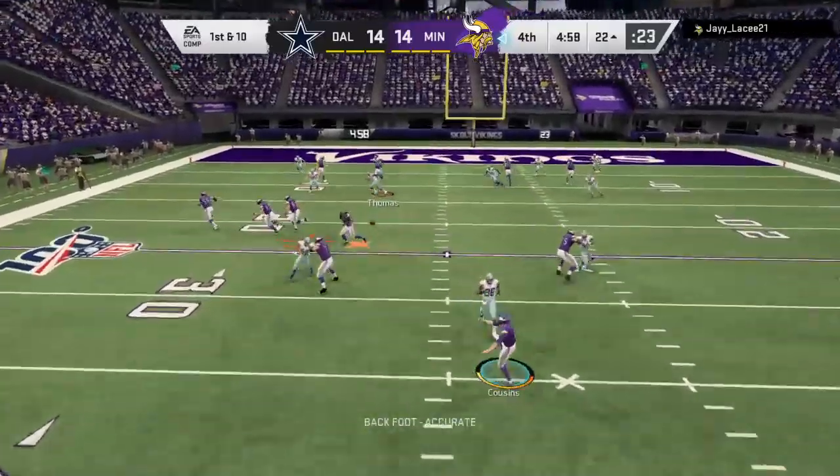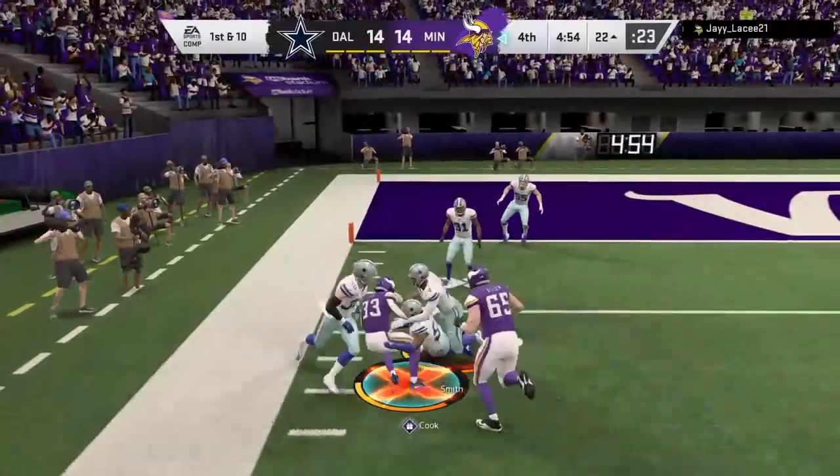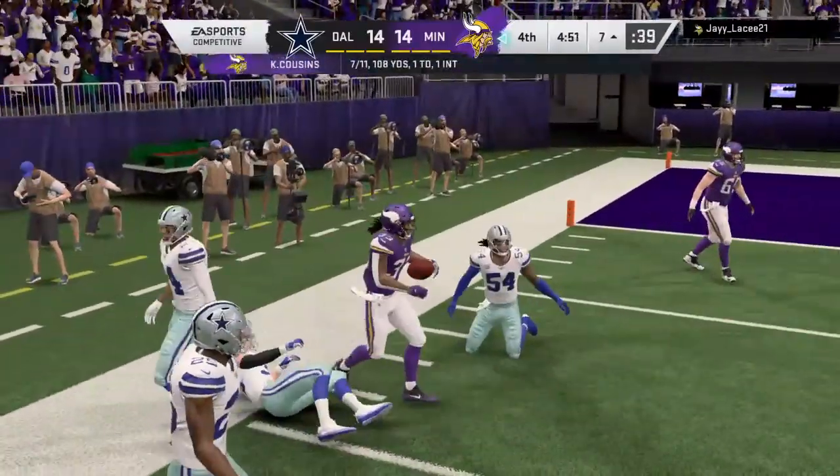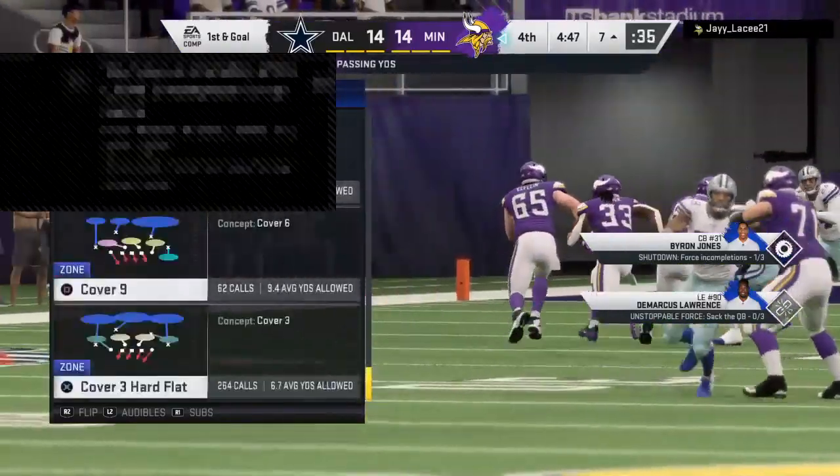A first down throw for Cousins. Setting up the screen for Cook. Cook with a first down and much more. And down to the 7-yard line. Another nice gain, 16 yards there and a first down again.